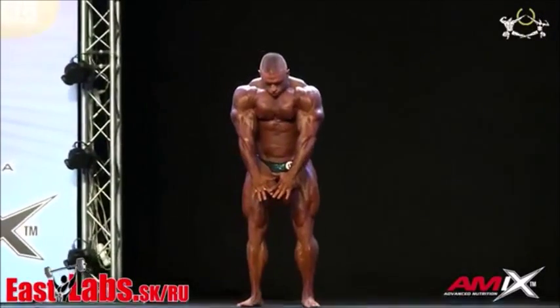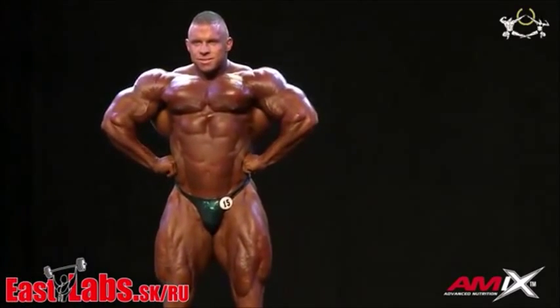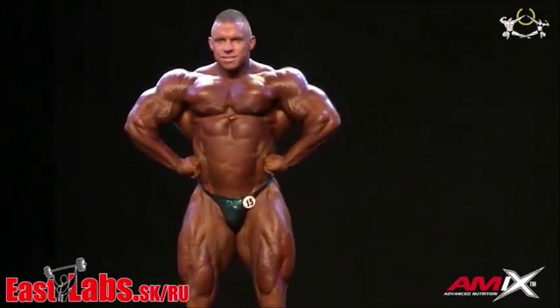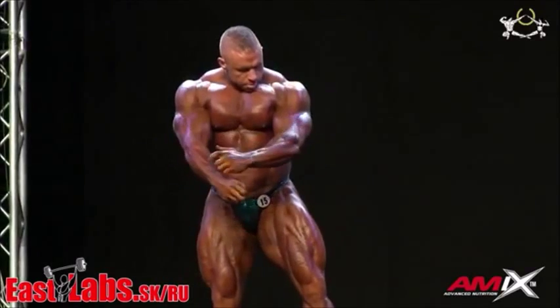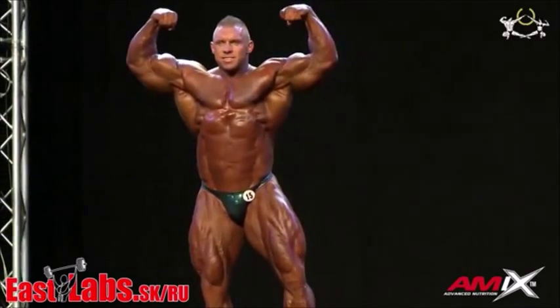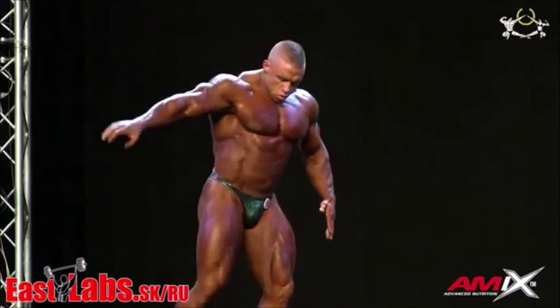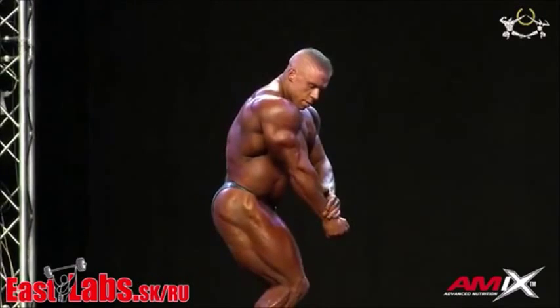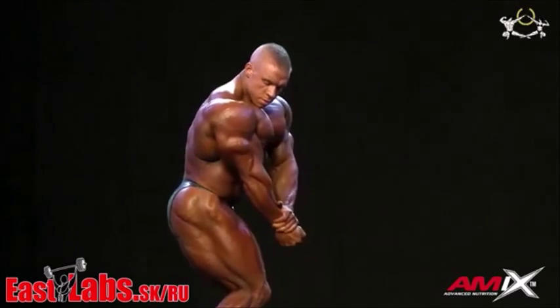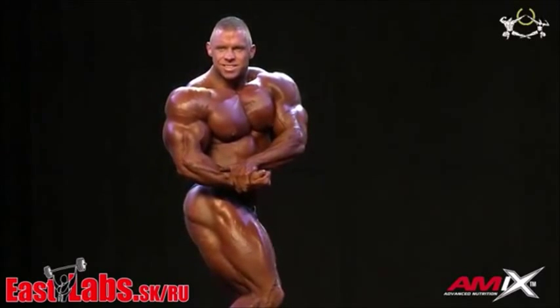Very reminiscent kind of body of Lamarcus Rule. Here comes from that spread. Looks to be a very classical poser. Front double bicep. Here we go for the side chest. Tremendous chest, shoulder and tricep, as we can see.